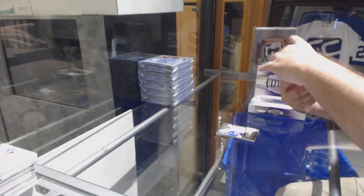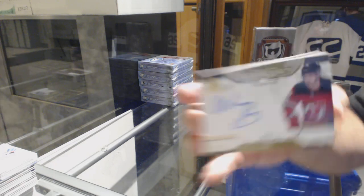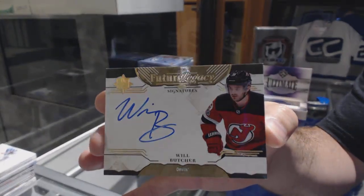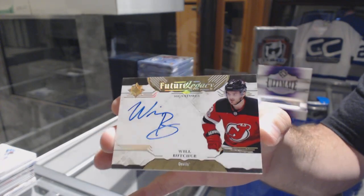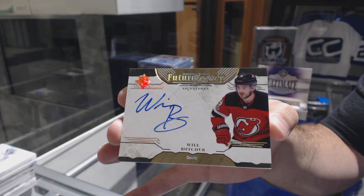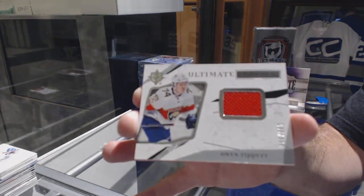We've got, for the Devils, Future Legacy Auto, Will Butcher. And we've got an Ultimate Rookie Jersey, $2.99, Owen Tippett for the Panthers.